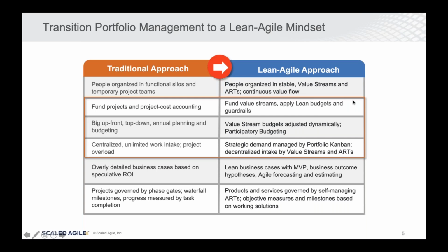I don't want to go through all of the things in this table, but I'll just pick out a few just to let you know about really how impactful some of these changes are. The transition from a projectized organization to a value stream organization is absolutely huge. It's a big mental shift, a real change in mental models that is quite impactful. Moving from big detailed requirements and big annual planning to really a dynamic flow of MVPs is another thing that is just a real change for how we manage and even how we think about portfolio management.